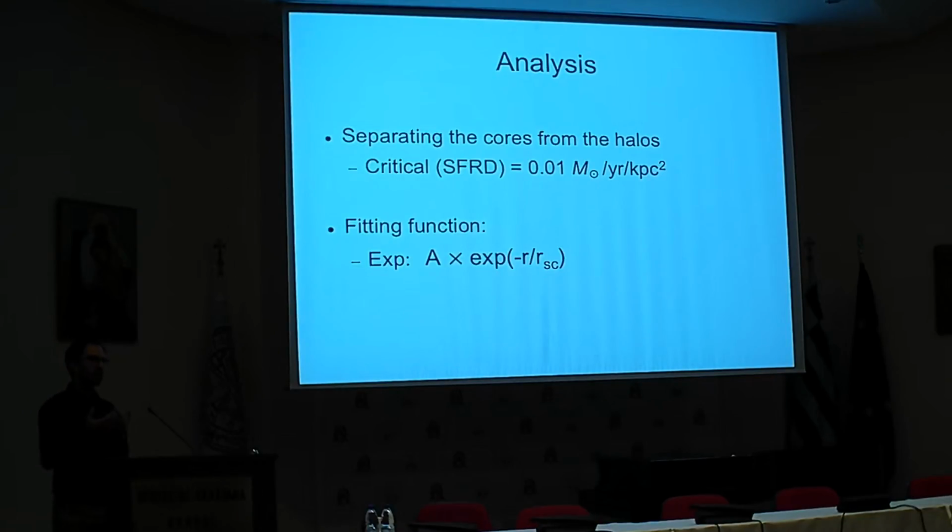And we were using this critical star formation rate density of 0.1 solar mass per year per kiloparsec squared, which was used before in 2008 for Whirlpool galaxies by Vigil, if I pronounce correctly, 2008, and also in a paper that was published 2 months ago by Genevieve Micheva, 2018. So we were separating the profiles into halo and core.